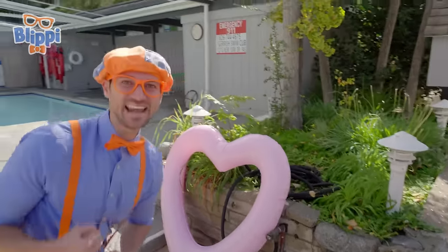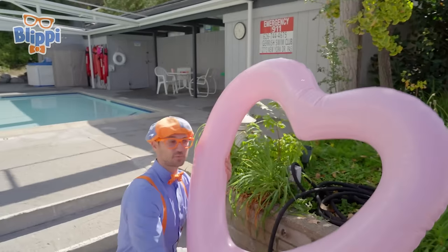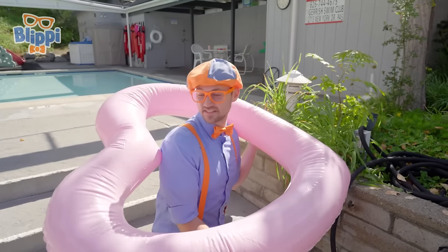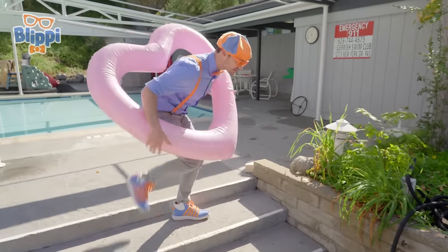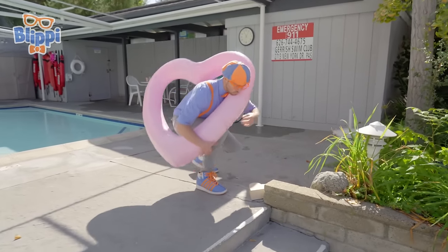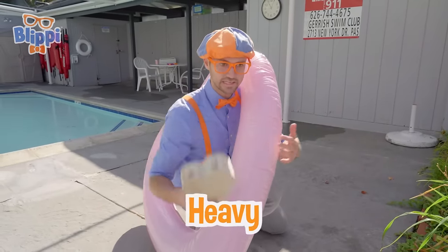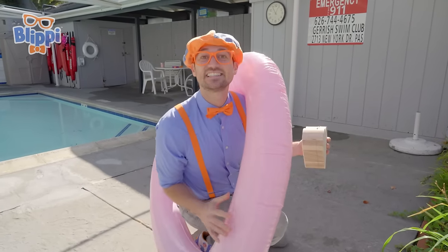Woo! Yeah, a little game of Heart and Seek. Whoa! This one was pretty easy to find. Because it's such a big heart. Wow, I love Valentine's Day, and I bet you can guess if this is gonna sink or float. Okay, let's see. What else can we find here? Oh, check it out! Wow, another heart! Whoa, it's really heavy! But there is some air inside. I'm so excited to see if it's gonna sink or float!